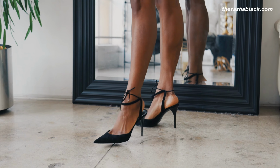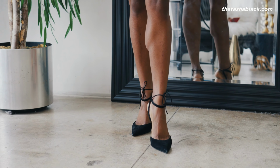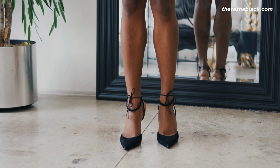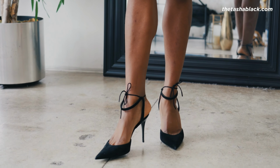As you can tell, this is clearly an everyday, sexy night out, work office to afternoon, evening party type of shoe. It's something that you can wear with anything. The ankle straps really enable you to get that luxurious feel and sense of casualness while still maintaining that sophistication that you would expect from Saint Laurent.